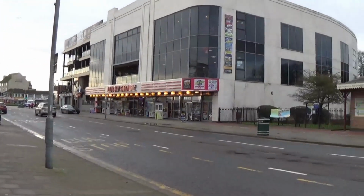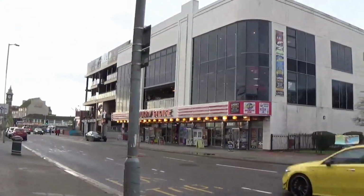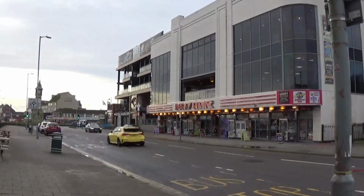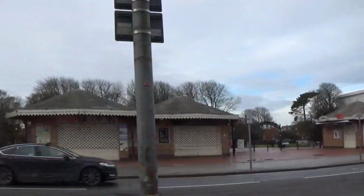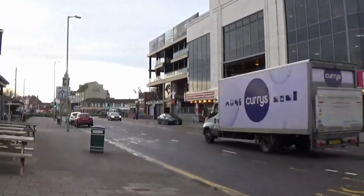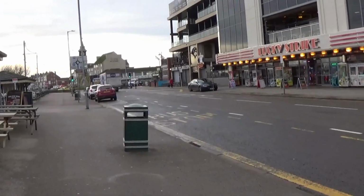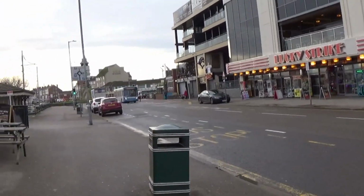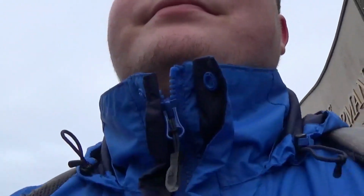Then you got, of course, your classic arcades, which are traditional seaside town, isn't it really? You get your nice arcades. And Tower Gardens, those are lovely little gardens that you can go and explore for yourself. And yeah. Overall, Skegness is actually a really nice place. I don't think people give it enough credit for what it is.